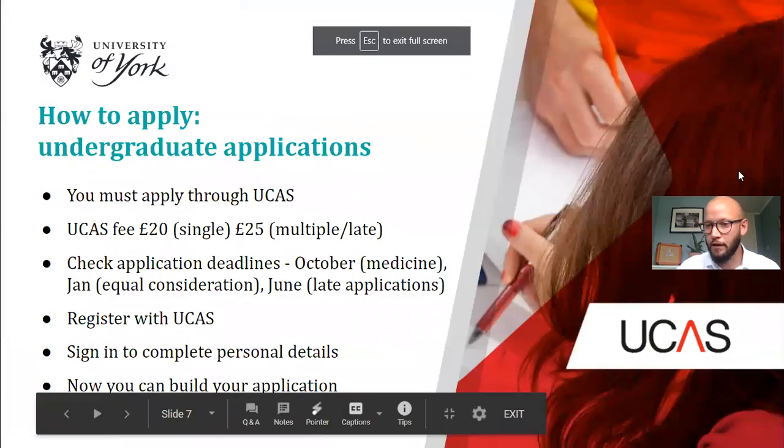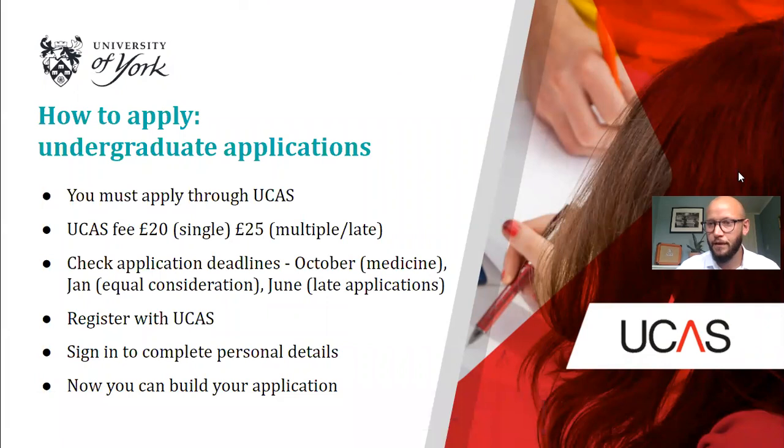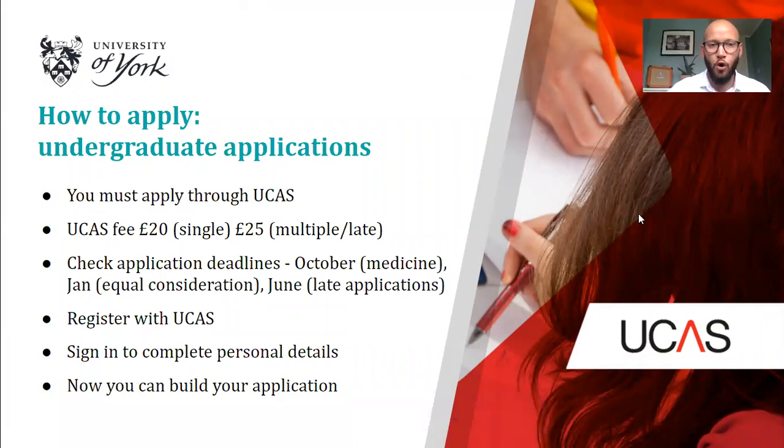If you do think you're likely to meet the entry requirements, then you'll want to apply to us. All of our undergraduate applications must come through UCAS. UCAS charge £20 for a single application or £25 for multiple applications or late applications. You can apply for up to 5 choices.